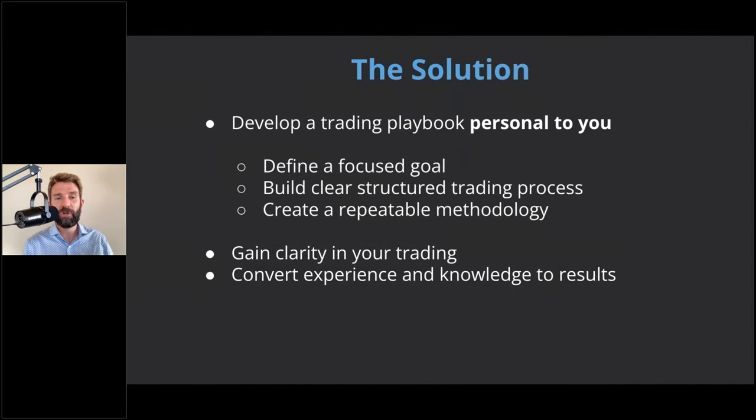So what's the solution? The solution is to develop a trading playbook that's bespoke for you. So we're going to define a focus goal of where you're headed, build a clear structured trading process that supports that goal, and then create a repeatable methodology. And that's going to give you clarity, confidence, and most importantly, for many traders, this is so key, to convert that screen time and experience and knowledge to actual results, right?